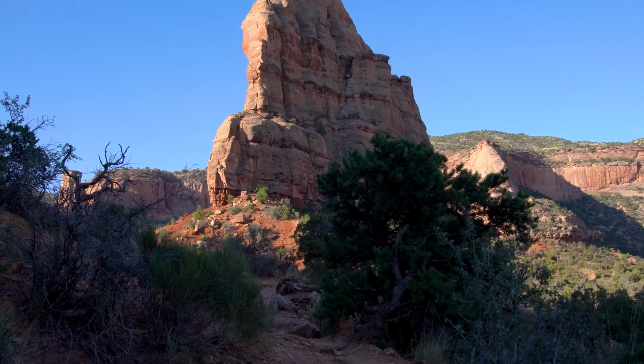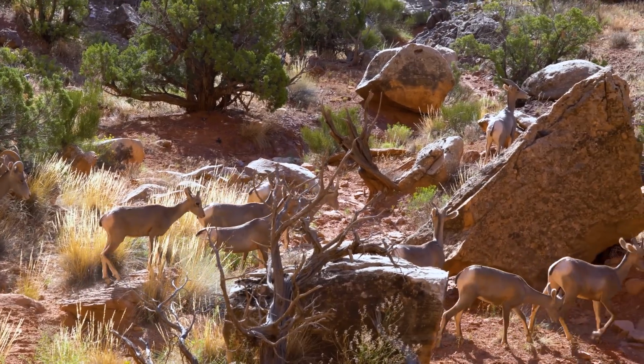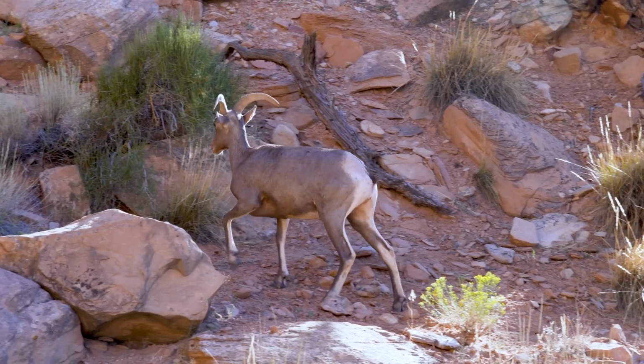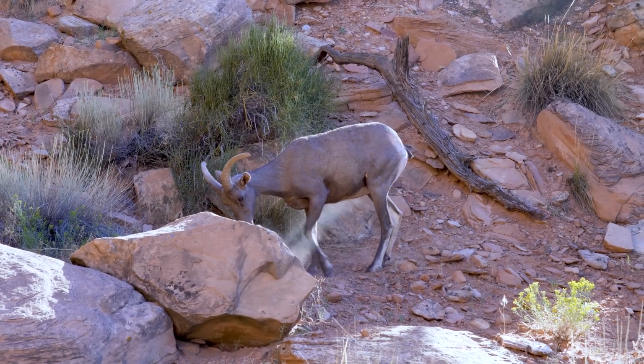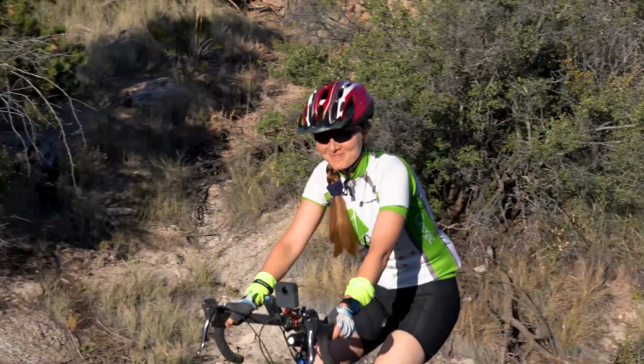We spent 2 days there, and we did hiking where we saw bighorn sheep. So that was a treat. We hadn't seen bighorn sheep before. And we did obviously the scenic drive through the park. And I also did some biking, and Matt did some sunrise photography.